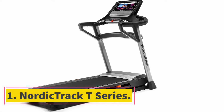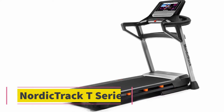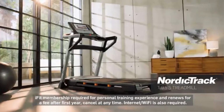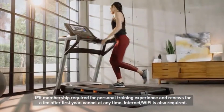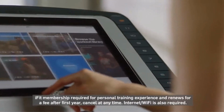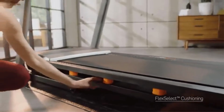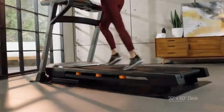Starting at number 1, NordicTrack T Series. The NordicTrack T 6.5C treadmill is the perfect device that will enable you to achieve high performance when it comes to workouts. It comes with a 10-inch full-color capacitive touch display so that you can easily monitor the progress of your exercises. You will also enjoy a 1-year free iFit membership, which is valued at $396. This best small treadmill for apartment is powered by a 2.6 horsepower motor, making it easier to deliver optimally.